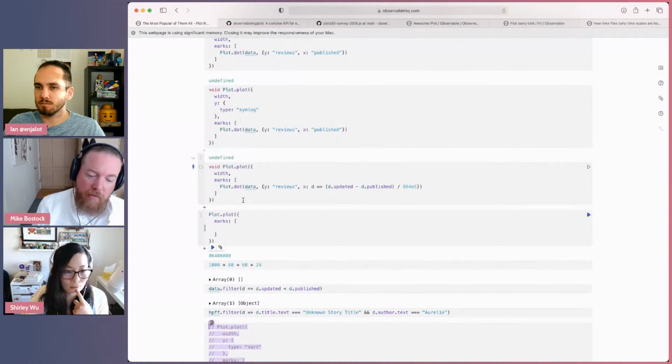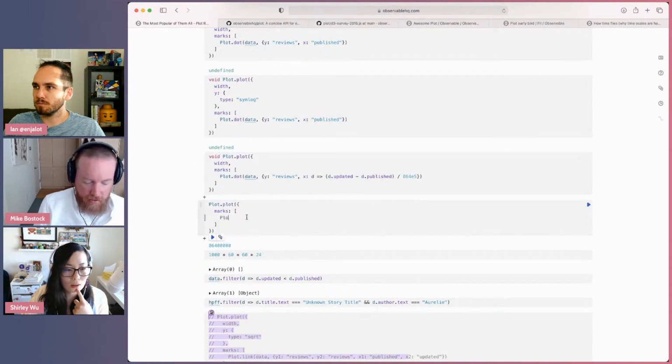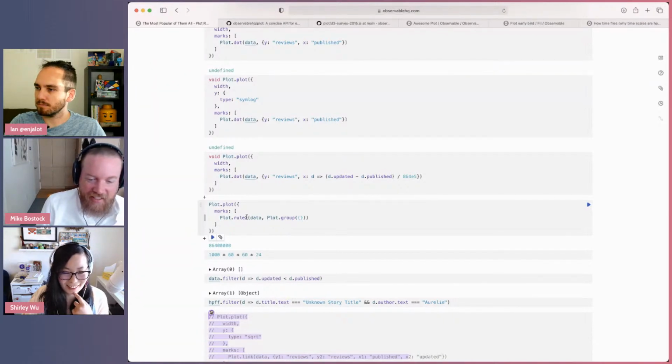Remember the first thing we looked at when we were looking at the reviews distribution, we used the tick. So I think we could do a rule X actually. So that would be data, and then we said plot.group. I think we just use plot group here. You don't have to do group Y? I'm thinking for a second. Or is it group X? Maybe it's group X. Anyway, we'll find out shortly if I was correct.